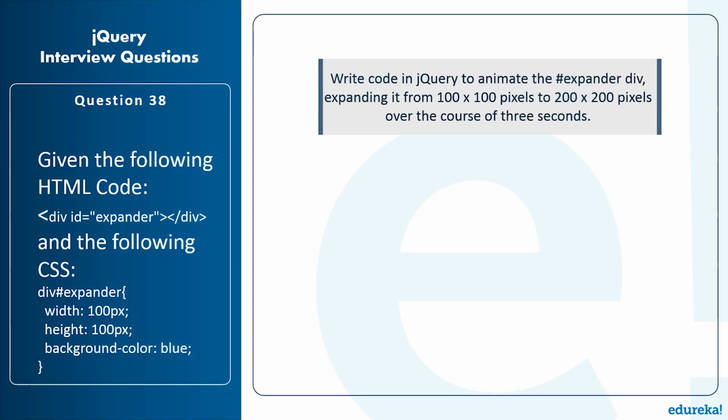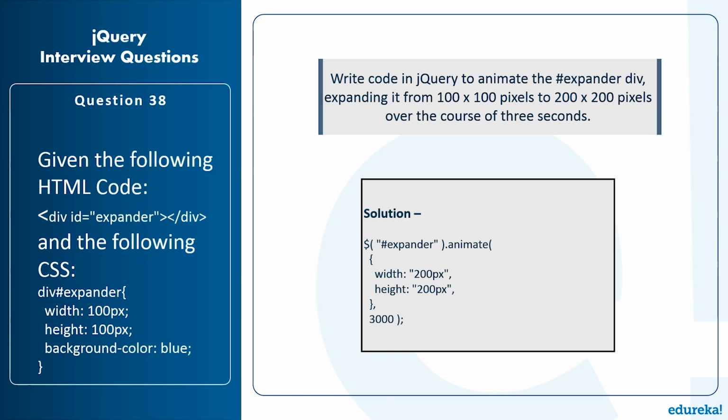So here what you have to do is just change the value. So what you can do is you have your #expander and you have to use your animate method here. We have already talked about the animate method in our previous question, and we have seen how you can use it in order to change any particular pixel value or add any animations here. So inside the animate method, you can change the value of your width and height to 200 pixels. So here you have your width specified as 200 pixels and height as 200 pixels as well.